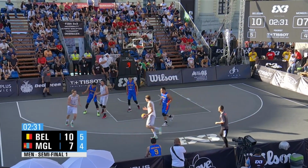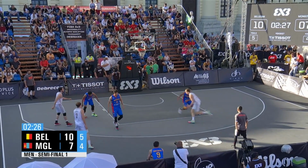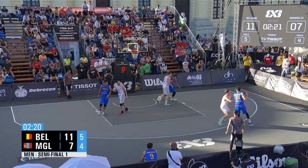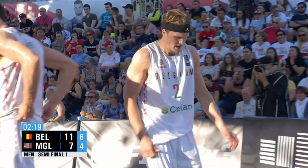Davasambu looks a little bit gassed. Let's see what he can do defensively here. Let's see if Nick Sellis senses that. He does. He attacks Davasambu, and he gets the bucket. 11-7. And Vorvoort, he's whistled for the foul.